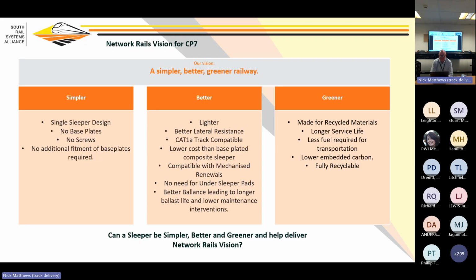Better, well, it's lighter. It's got better lateral resistance. It's Cat 1A track compatible. It's lower cost than a base plated composite sleeper. Compatible with mechanised renewals. No need for additional undersleeper pads. Better balance leading to lower ballast wear and lower maintenance. Sounds better to me, but I'll let you decide that.